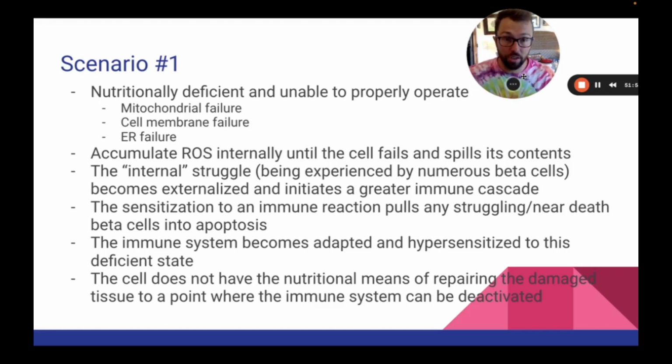The sensitization to this immune reaction for the outside problem now causes any struggling or near-death beta cells to become sensitized to this immune reaction. And because they're all struggling, because there aren't enough resources to live properly, they all die off. They all start to go. And so this immune system acts on the beta cells, becomes adapted to the idea that beta cells just aren't healthy enough to stick around, so we've got to get rid of them. And then you just keep going on this loop, no matter how many beta cells you regenerate. So the cell does not have the nutritional means of repairing the damaged tissue to the point where the immune system can be deactivated. That's as succinct as I can get.